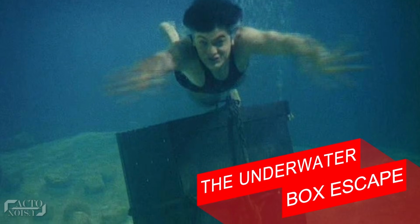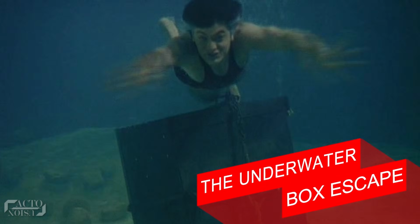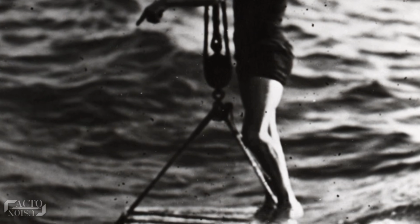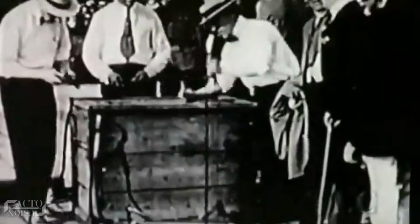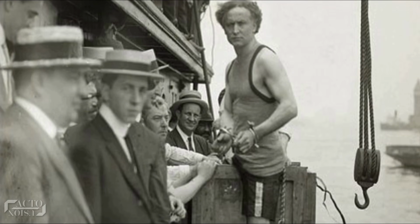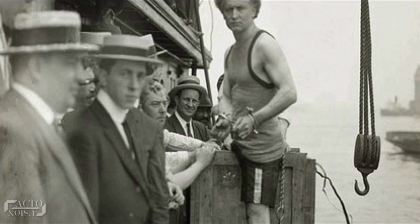At number 4, the underwater box escape. Another one of Houdini's most famous stunts was to escape from an underwater box. Here, Houdini was first locked in handcuffs and leg irons, then nailed into the box, which was roped and weighted down with 200 pounds of lead. The box was then lowered into the water. It was then pulled to the surface and found still to be intact with the handcuffs present inside. Magically, Houdini escaped in just 57 seconds. So, how did he do it?